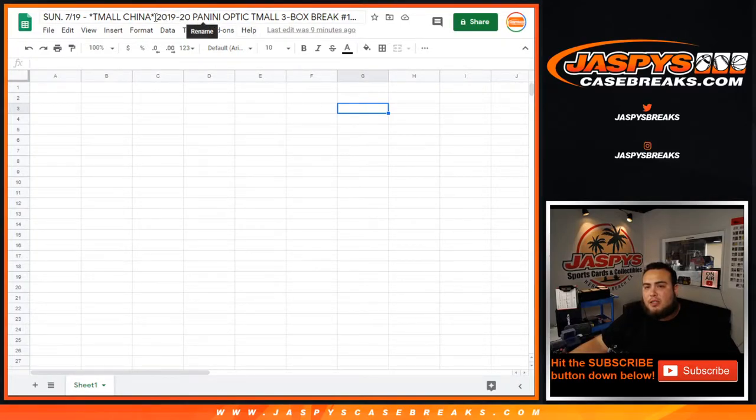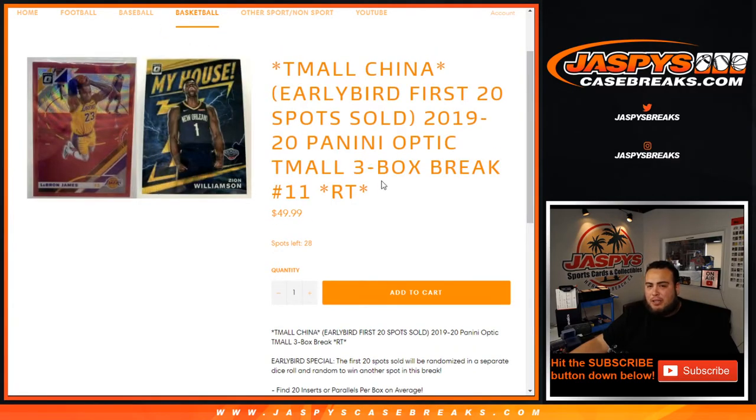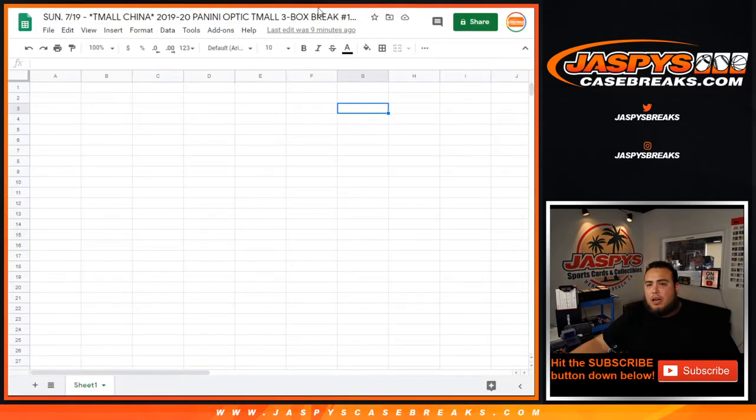Just breaking open some 1920 Panini Optic Tmall, which is exclusive in China. It is a three-box break, random teams number 10. As you can see, Nick has already posted up number 11, and there are 28 spots here. And just a little FYI, guys, we actually oversold Optic Tmall number 10. We sold 30 spots instead of 29.